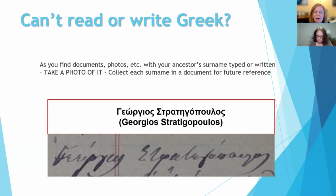Now think about your own name as it's written in English. It looks different depending on who wrote it because everyone's handwriting is different. Well, it's the same in Greek. When you're learning to recognize your surnames in Greek, it's helpful to see how other people wrote that name. After a while, believe it or not, you will be able to start recognizing your surnames.